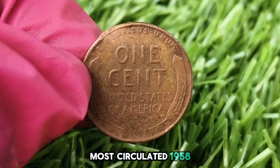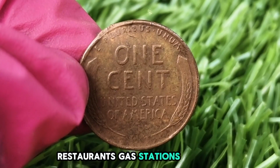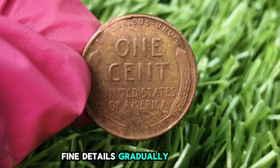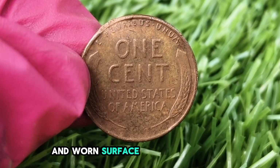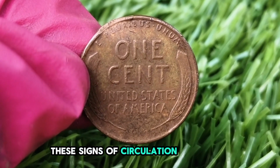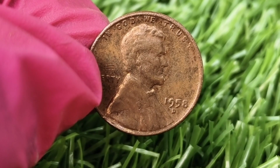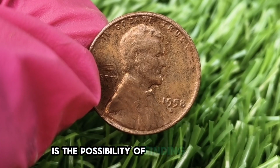Most circulated 1958 D wheat pennies spent years changing hands in stores, restaurants, gas stations, and banks. As they circulated, they developed wear from everyday use. Lincoln's hair became smoother, fine details gradually disappeared, and the original mint luster faded. Every scratch mark and worn surface became part of the coin's journey through history. These signs of circulation may reduce collector value, but they also tell the story of a coin that faithfully served its purpose for decades.